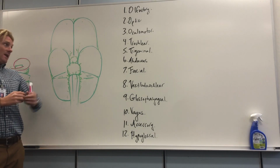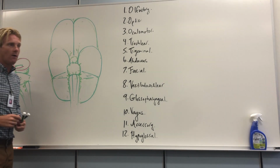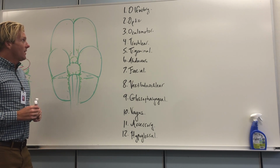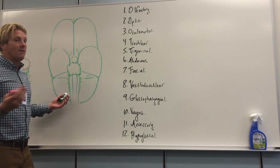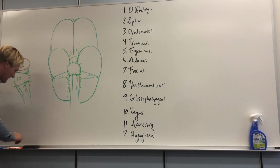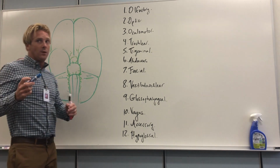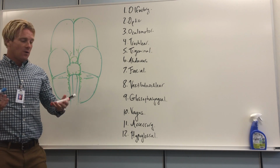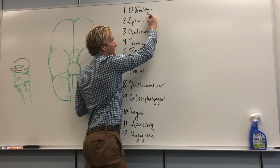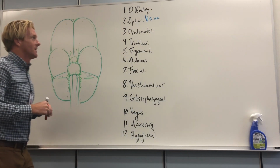Okay, so I've listed out the 12 cranial nerves. And I'm going to kind of draw them out where they are and talk to you guys about what they do. I'm actually going to start with the second cranial nerve, which is our optic nerve. This guy allows us to see. So when we are listing kind of the functions of each one of these nerves, I'm going to use a color code. Blue indicates that it's a sensory function. Red is going to indicate that it's a motor function. So for the optic nerve, this allows us to see, or it allows vision. I drew that in blue because it's sensory.